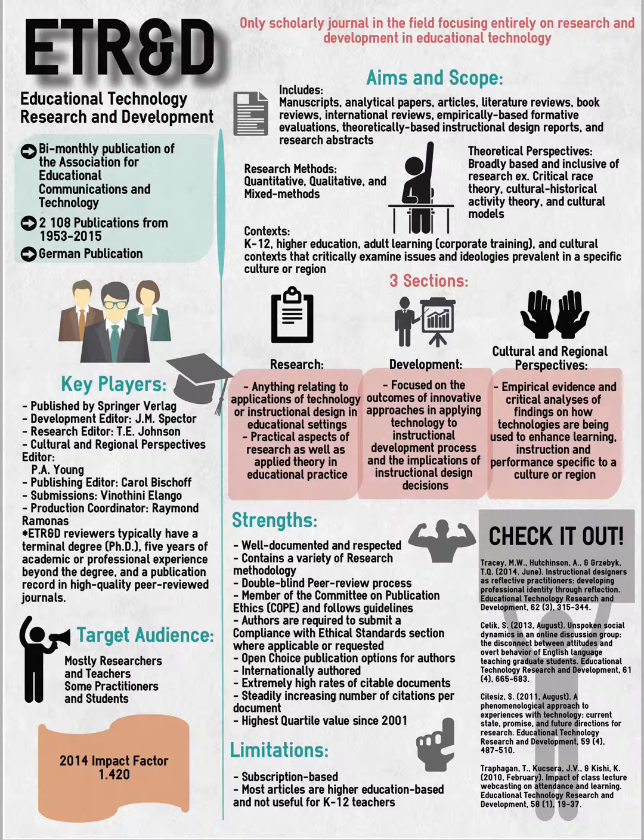Their highest numbers of international authors came from 2007, but even in 2014, 16% of their documents were produced by researchers from several different countries. So going down on the left-hand side, I listed the editors. Later I'll talk about the 3 different sections of the journal, and as you can see, each of these sections has their own editor.